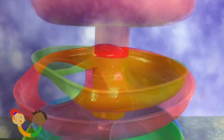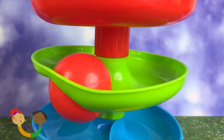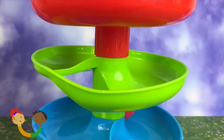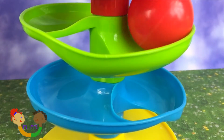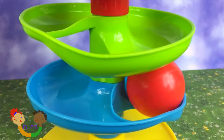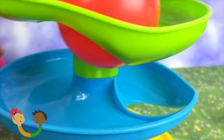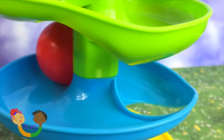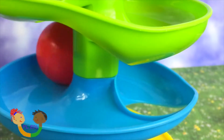It's red. It's a red ball. There goes red. Red.